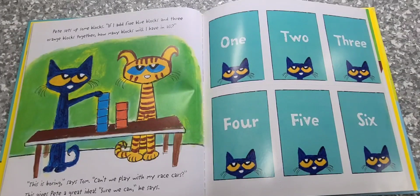Pete sets up some blocks. If I add 5 blue blocks and 3 orange blocks together, how many blocks will I have in all? This is boring, says Tom. Can't we play with my race cars? This gives Pete a great idea. Sure we can, he says.